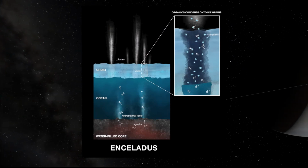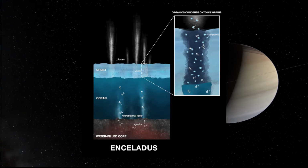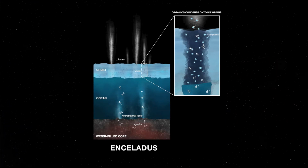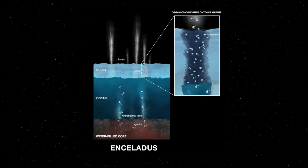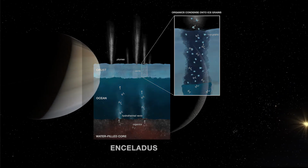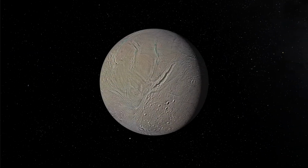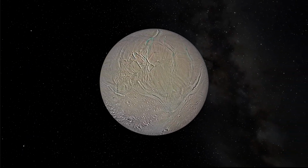And so it's possible that there could be life underneath the surface of Enceladus. And in addition to that, we know that the ingredients for life are there. So definitely another moon which could support life in our solar system. Another moon extensively explored by Cassini is Titan.